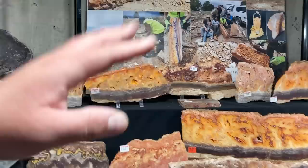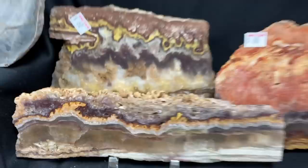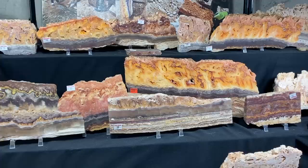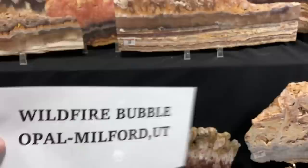He's a good guy. If I'm not mistaken, I've heard people say that this material is considered one of the youngest opals ever discovered. This is an opal. Doesn't look like your everyday opal. Not what people would perhaps call precious opal. This material is very affordable. I have seen them mail it away to get stabilized. I talked to Zeke at Gem Quality Rock Shop. He says he doesn't have to stabilize his. Wildfire Bubble Opal, Milford, Utah. I've heard it called Allred Wildfire.